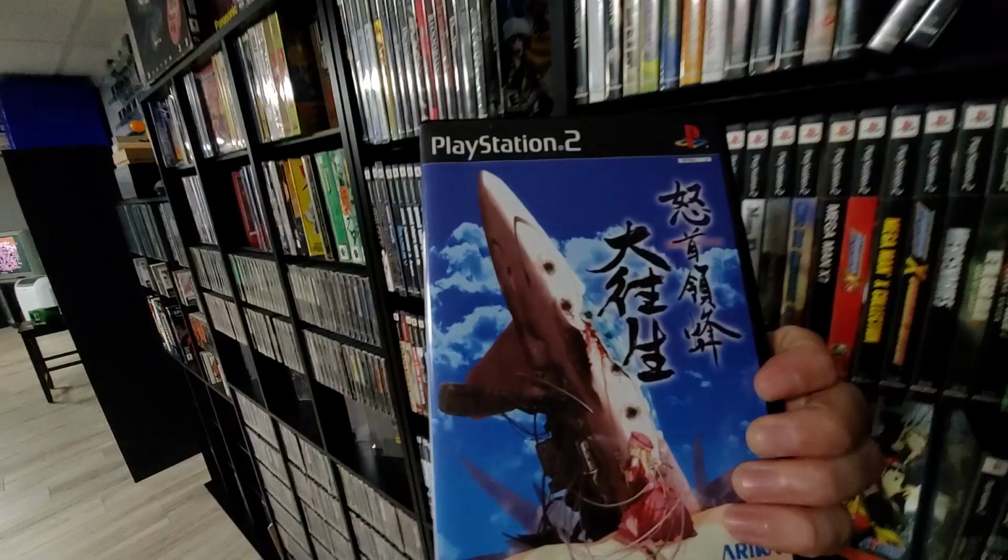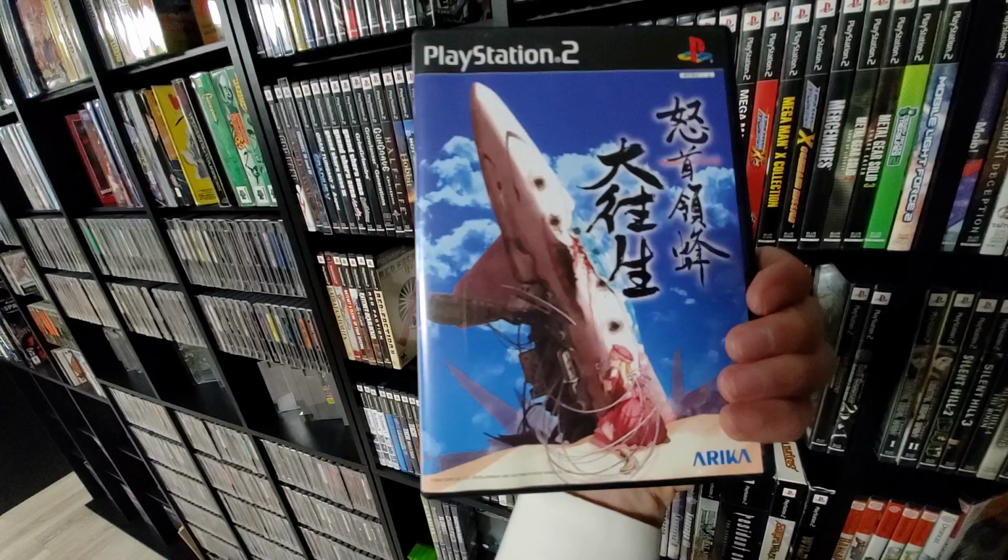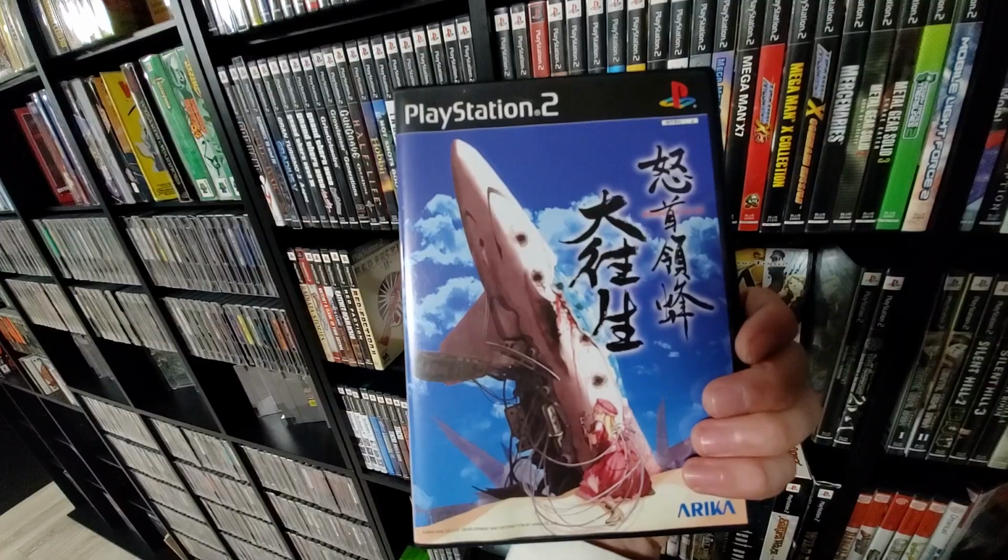Daijo. Great shmup. Probably the best Dodonpachi game, other than the original Dodonpachi. Happy to have this one. A little hard to find these days.